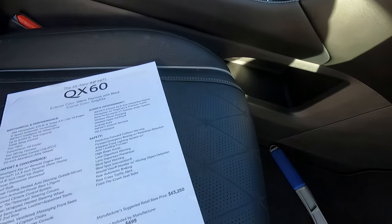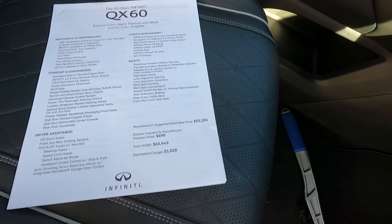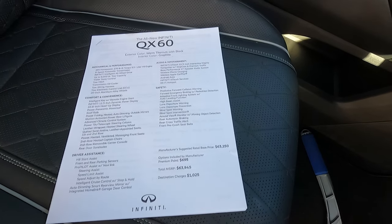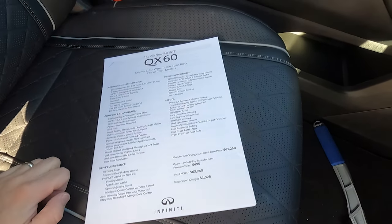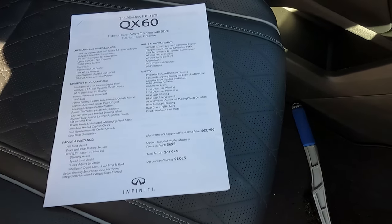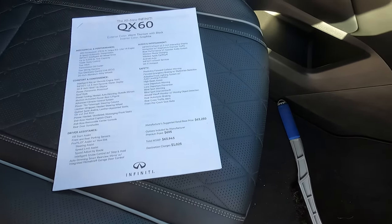They are active headlights, and they seem to work really well. They're very bright. At first I was like, oh, they don't shoot very far down the road. That's not very good. But then I noticed as I got into areas where it was actually dark that it did actually lift them up a little bit. So very cool.